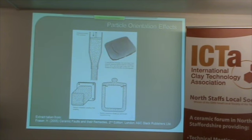But stuck them in the freezer, and when you take them out and let them thaw, sure enough, you get the sort of picture that you see in the top right-hand corner, where the clay actually cracks because there's a differential shrinkage.